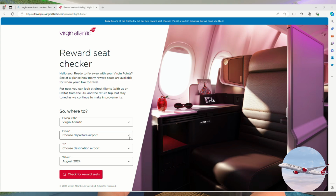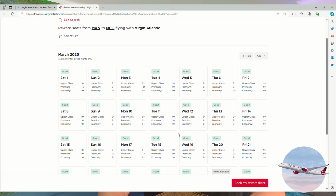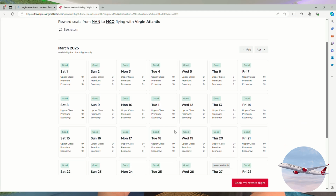Here you can put the details of where you're travelling from, so Manchester for instance to Orlando. You can pick the date of when you would like to go, check for reward seats, and it will bring up what the availability is like. The availability looks quite good for this time of the year, but depending on where you wanted to go, you can just keep an eye on that here.